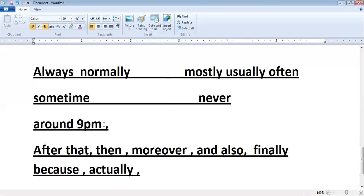Can I talk about anything, like Pakistan? You can do that if you have the knowledge. You can do that too as well. But stick to present simple tense. Try not to add other tenses, because we are focusing on present simple tense first.